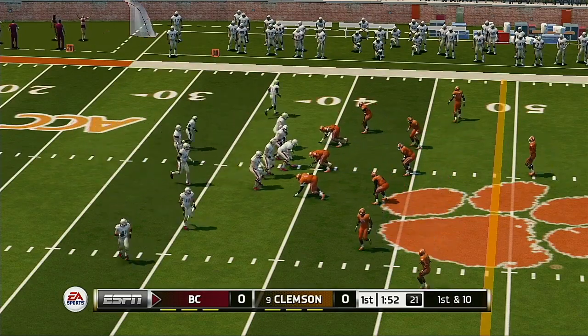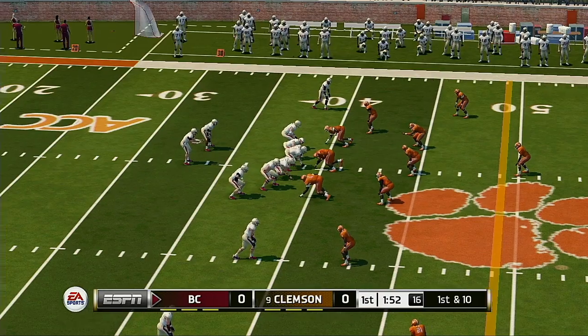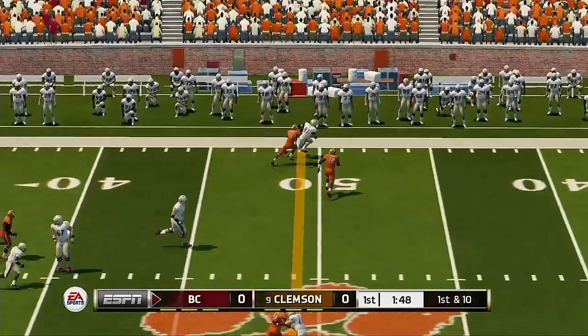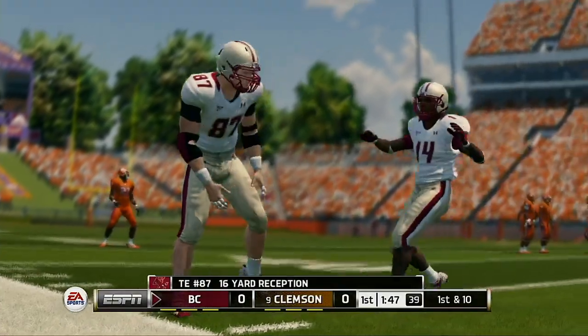Every drive's important in a tie game. I look for both sides to come out with some urgency. He's at midfield, zips it to the tight end. He's tackled at about the 45.